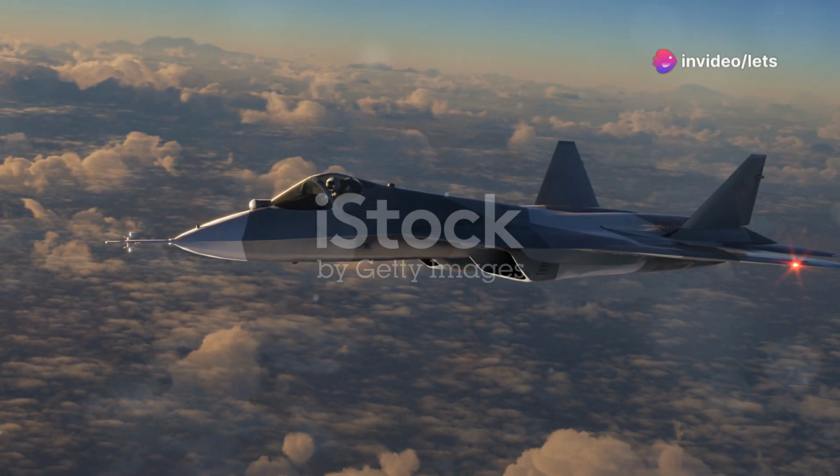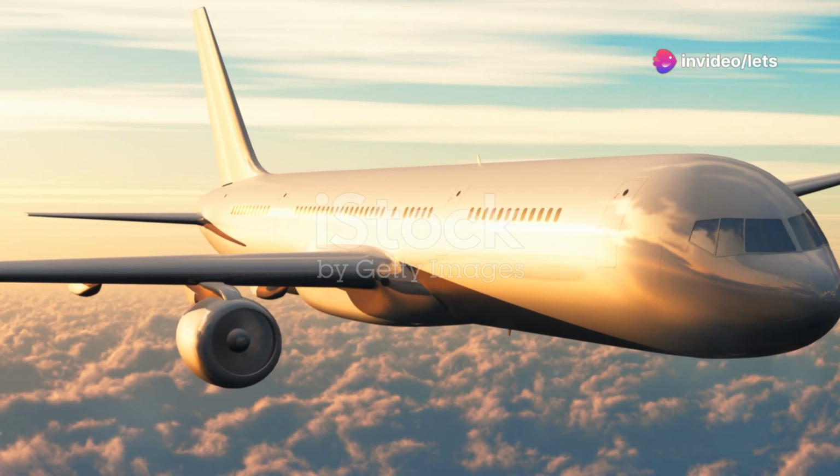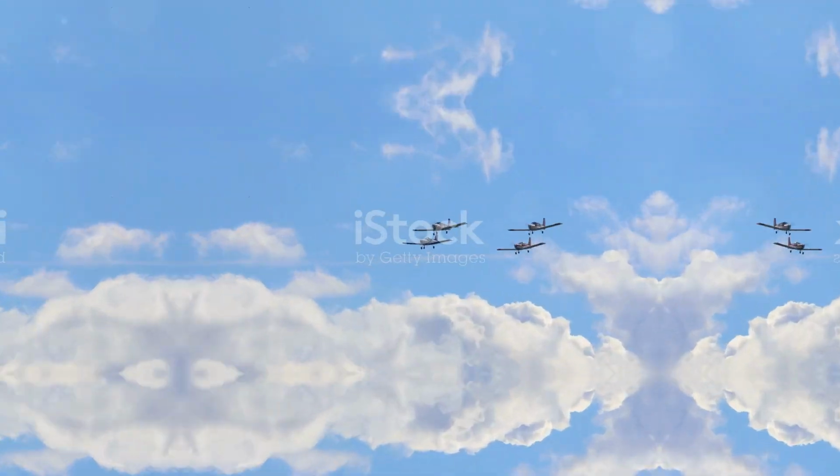Imagine this. You're soaring through the clouds, the sun glinting off the 321 FNG's sleek fuselage. That's the 321 FNG experience.